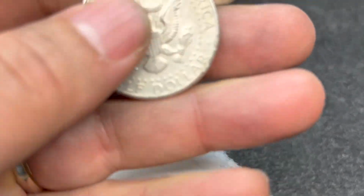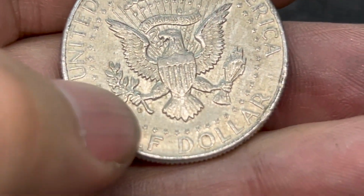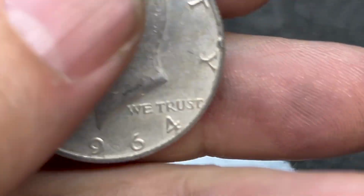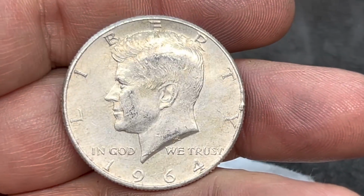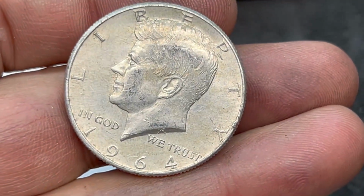And I think I see a D on the back, which means that it is 90%. Yep, there's a D. Only the 1964 has the mint mark here, whereas all the other ones, that mint mark is over here. So we've got a 90%er in this box, a 1964 Denver. I'll take it. First 90% silver, I think, of 2023.